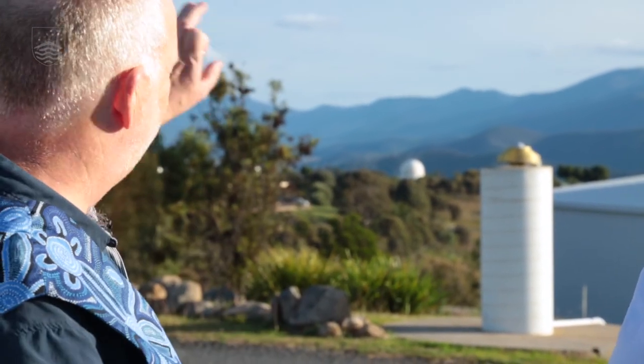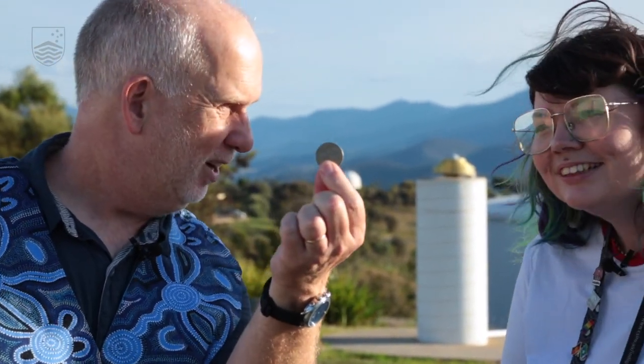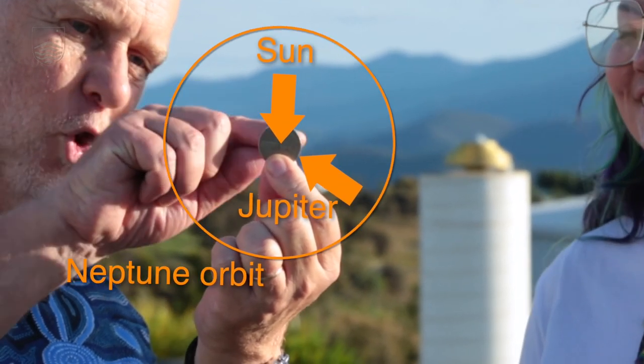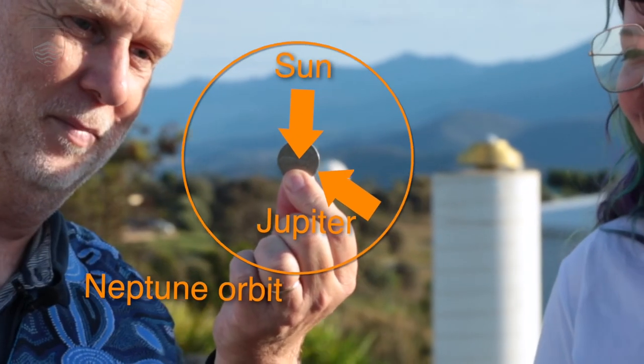So let's take everything we were talking about last time, the entire solar system, which if you remember on that scale was right out past the horizon, and let's shrink it down to the size of a coin. So the Sun is in the middle of this coin and Jupiter is orbiting around the outside. Okay, so if this is our solar system and this is our Sun, where is the next Sun? Yes, where's the next other star? Well, to see that, we're going to have to do some flying.